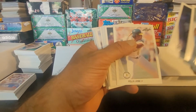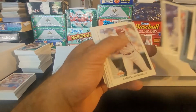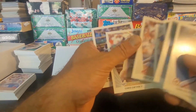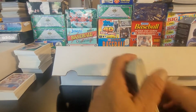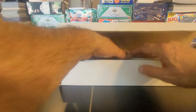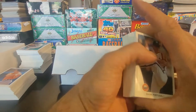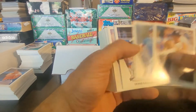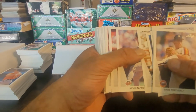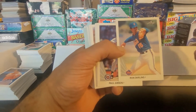Not the big name Hall of Famers, of course. Bobby Witt, Greg Litton, Jose Felix, Mike Dunn, Tewksbury. I'm just going to keep ripping through these. I mean, I'm thinking we'll probably get more hits than the one that's marked Commons and Stars. But, you know what? Even so. Mark Davis, Dennis Rasmussen, and Jimmy Leyritz.